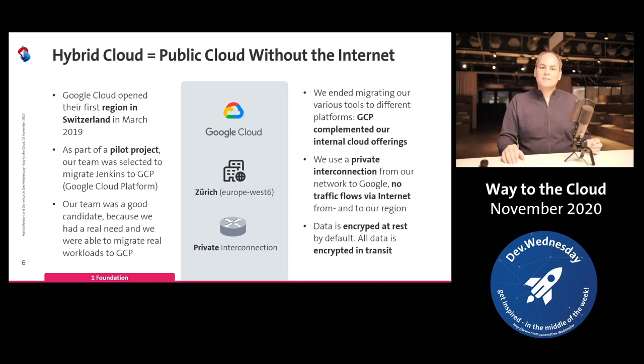The first thing that we did, or our network engineers did, they bought a very, very long networking cable and they plugged one end of that cable into the Google data center in Zurich and the other end into our Swisscom network. They didn't physically do that, but they created a private interconnection between us and Google Cloud. I'm not a network engineer myself, but my understanding is all the traffic that now flows between us and Google Cloud in this Zurich region is private because we have a private interconnection. On top of that private interconnection, we make sure that we only use encrypted protocols. So we have encryption in transit at all times. And also everything that we store in Google Cloud is encrypted. So we have encryption at rest.